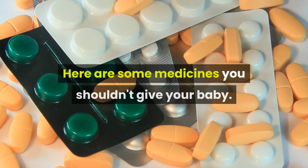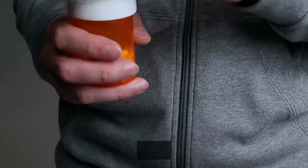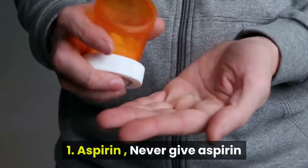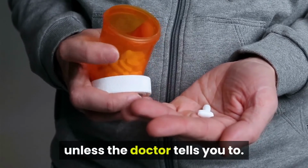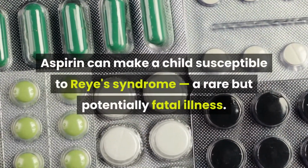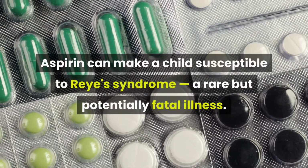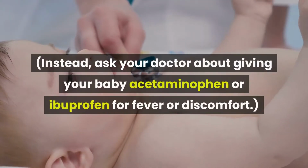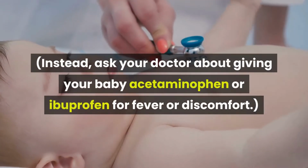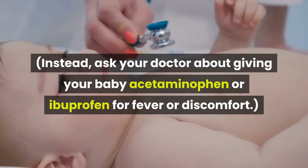Here are some medicines you shouldn't give your baby. 1. Aspirin. Never give aspirin or any medication containing aspirin to your baby unless the doctor tells you to. Aspirin can make a child susceptible to Reye's syndrome, a rare but potentially fatal illness. Instead, ask your doctor about giving your baby acetaminophen or ibuprofen for fever or discomfort.